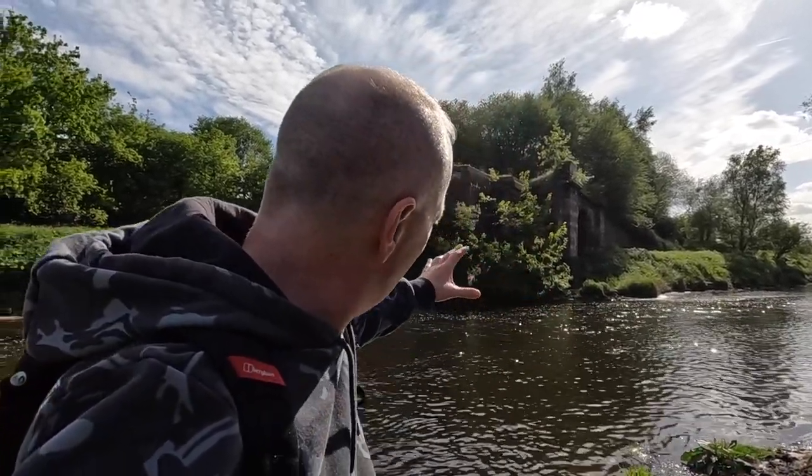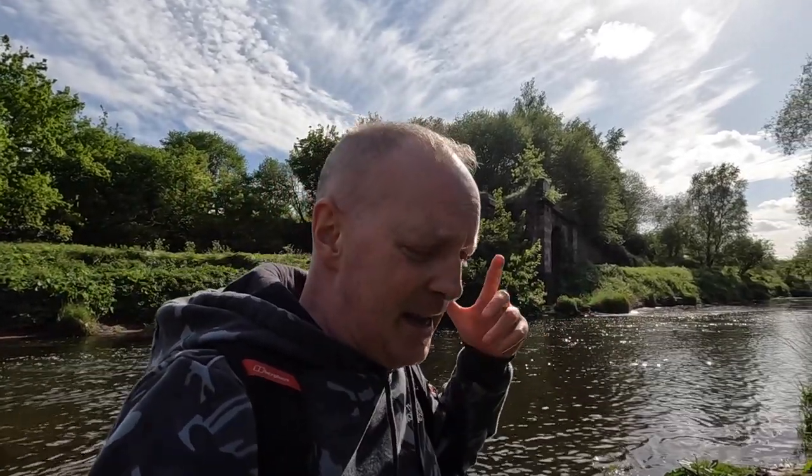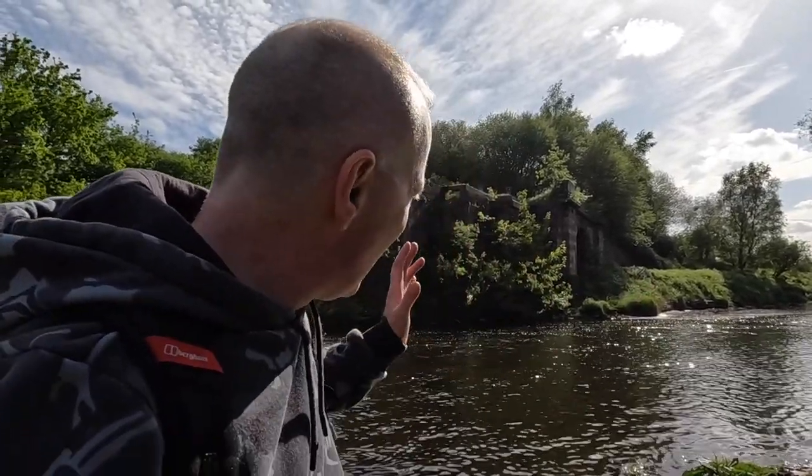So the first railway feature is just over there, the remains of an old viaduct. Now the sun's shining directly at the camera, so you might not be able to see it very well. See if I can get a better shot of it for you. But it's part of the old railway line that went through Stockport. So I'll try and, it's actually beautiful. Anyway, I'll get you some shots of it.